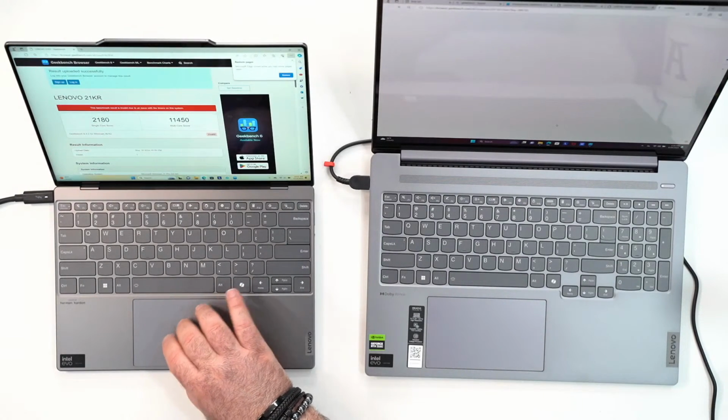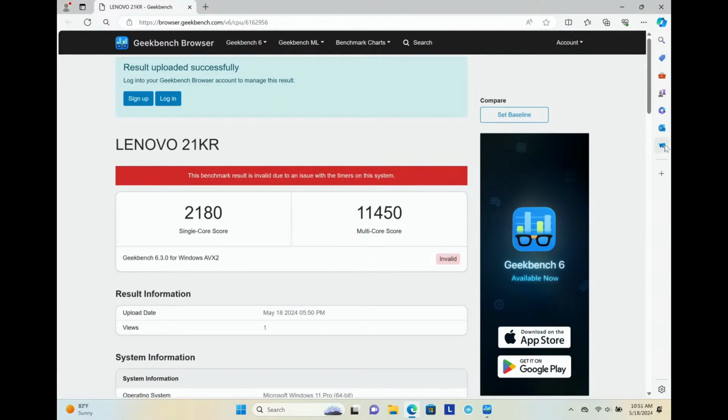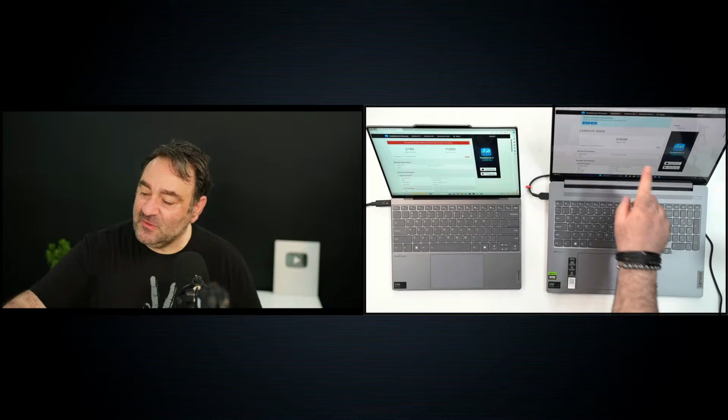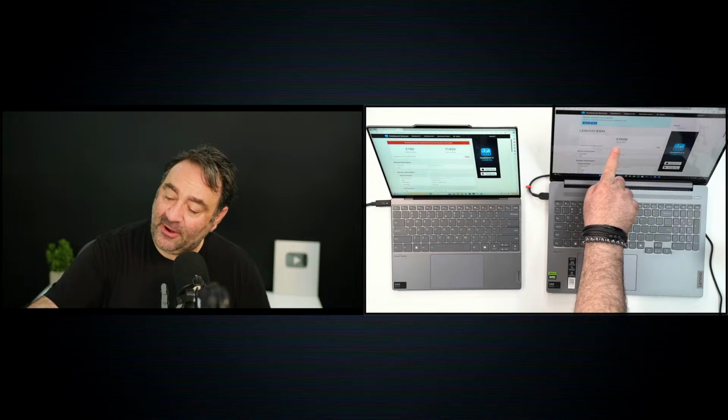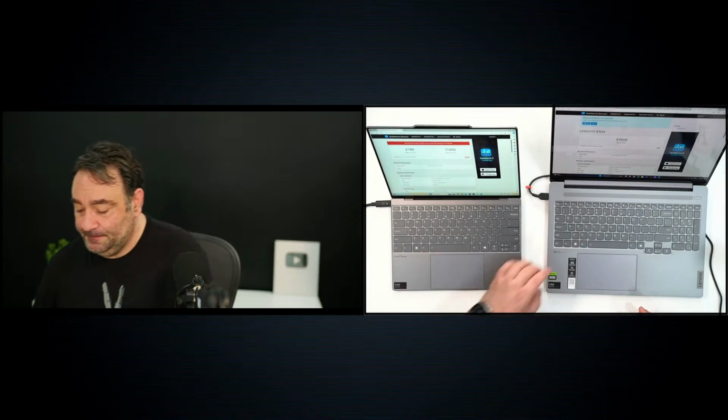And this result is invalid according to this. Not sure what the deal is with that, but we got a score, 2180 and 11450. Okay, let me take a screenshot of that. I don't know why it says invalid. Could be some reason, I don't know. Now this one on the ARC graphics, pretty impressive here, 37,656 right there.